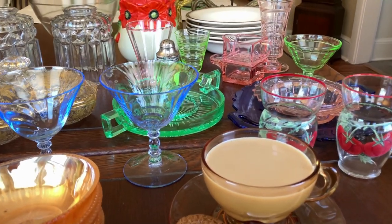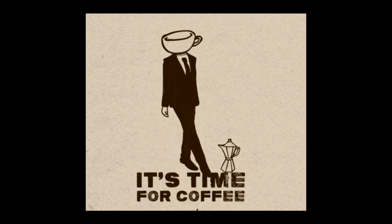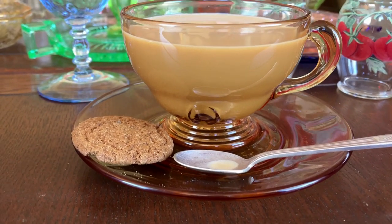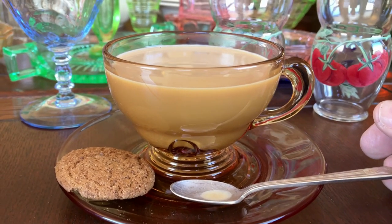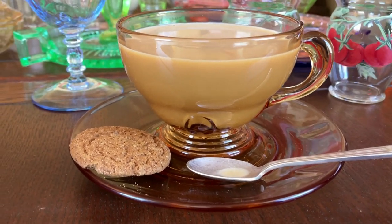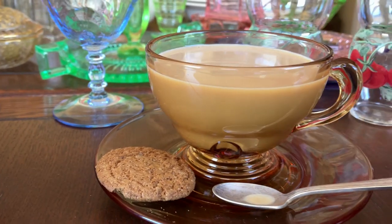But of course, as usual, before we begin, today's cup of coffee is brought to you by the New Martinsville Glass Company. And do you recognize that pattern? It's called Moondrops. Now, I've just added this cup and saucer to my collection. Purchased it 2 or 3 days ago. And that's all the thrift shop had, was one cup and one saucer.